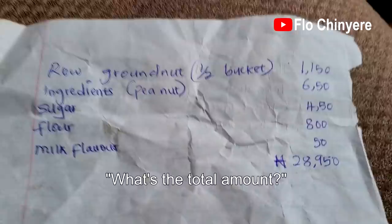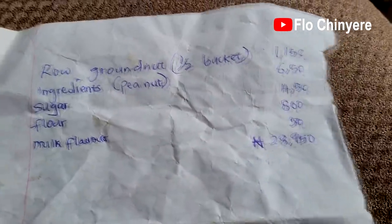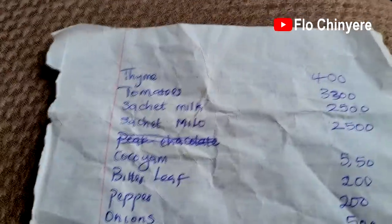The cost of meat now, you would think it's something else that's selling, not cow meat. It's too much. I don't know what the people that have 5 children, 7 children are doing. I don't know how they're feeding, because you think that you lost some money. See it, 28,950. Look at it.